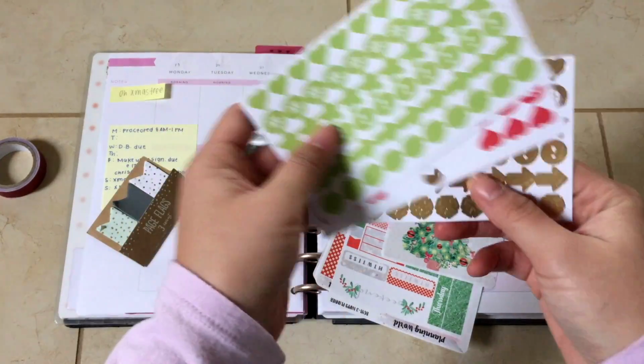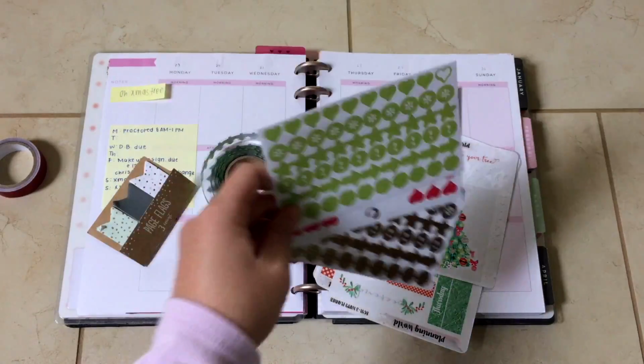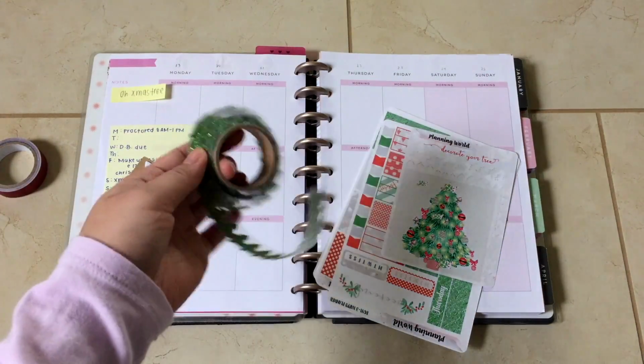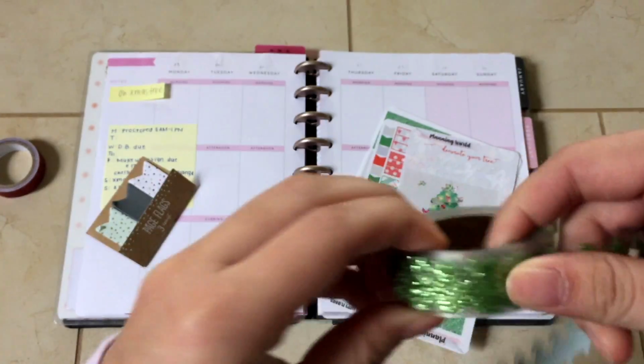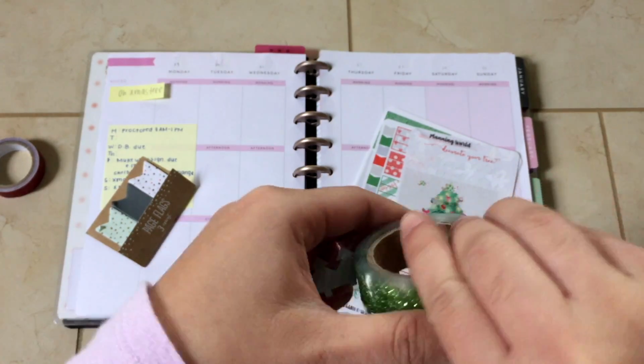I do have a few stickers from one of the Happy Planner sticker books. I just pulled these out because they match with the kit, but I don't know if I'll actually use them or not. I also grabbed this washi tape from Target, from the Dollar Spot. They're cute little Christmas trees. And I may or may not use them, I'm not sure yet.